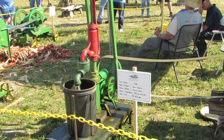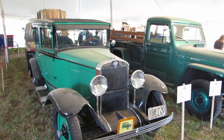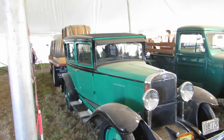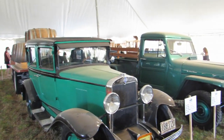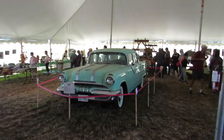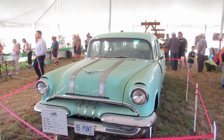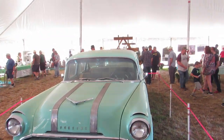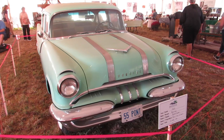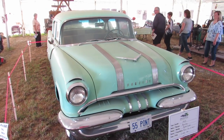Lots of weird old stuff here. Look at these old cars. And there's another one here, which is a Pontiac Pathfinder. It's pretty good for a 1950s car. Hey, I found Flo from Disney's Cars. She's been hiding here for like 60 years.